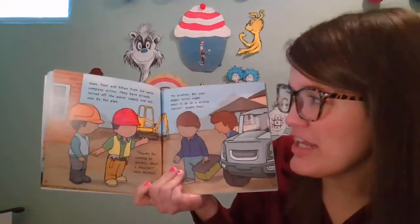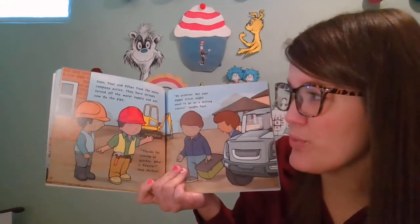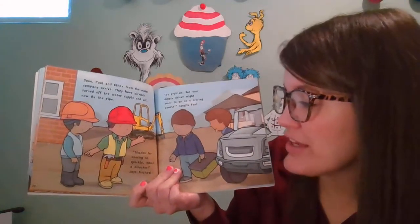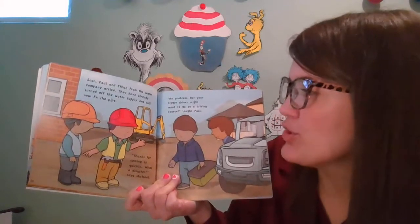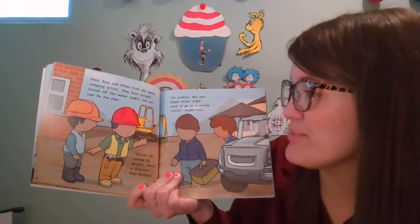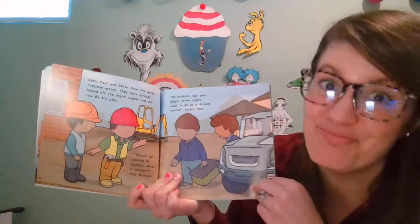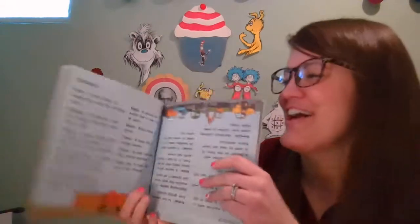Soon, Paul and Ethan from the water company arrive. They have already turned off the water supply, and now they will fix that pipe. Thanks for coming so quickly. What a disaster, says Michael. No problem, but your digger driver might want to go to a driving class, laughs Paul. Yeah, I think so. The end.